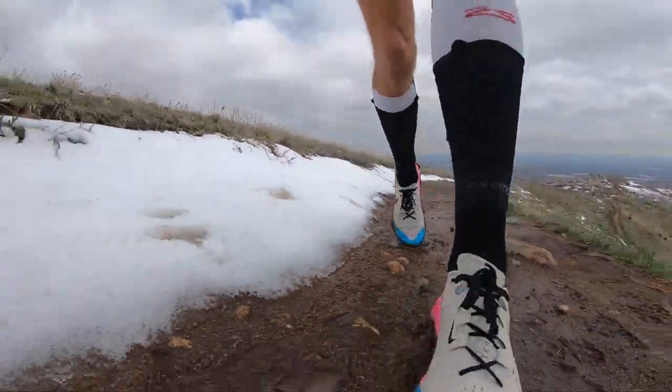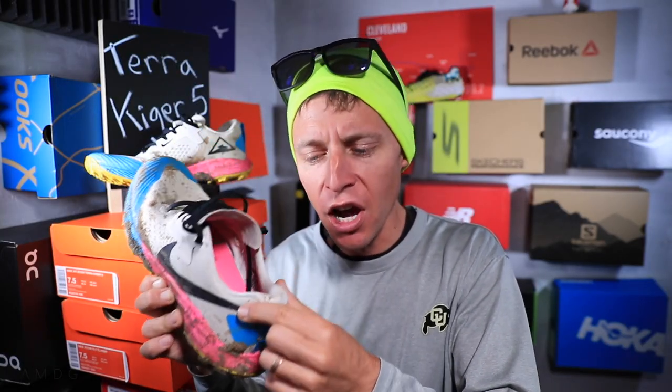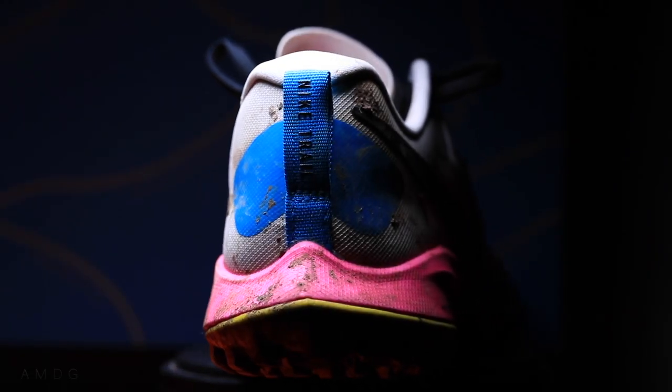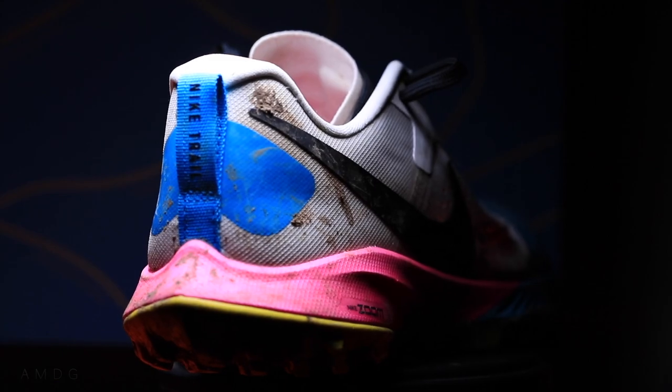Through the collar of the Terra Kiger 5, nice snug fit through the heel, a nice lockdown through that heel counter. That is the little flare in the back there, that's called the heel counter. So feeling good through the heel, through the collar. This is the collar right there.